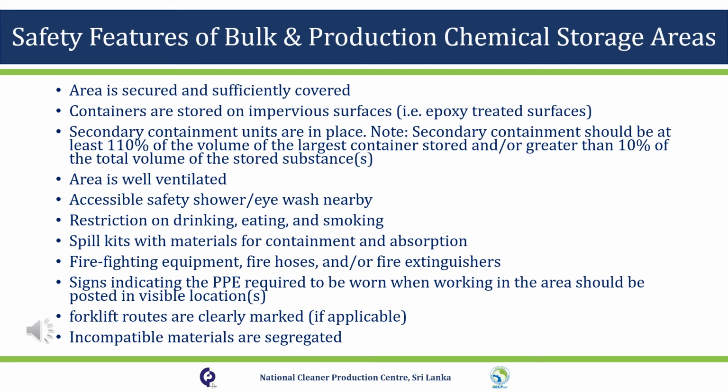Firstly, the chemical storage areas need to be secured and sufficiently covered. Containers should be stored on impervious surfaces such as epoxy-treated surfaces. Secondary containment units should be in place. This secondary containment should be at least 110% of the volume of the largest container stored or greater than 10% of the total volume of the stored substances. The area should be well ventilated. There should be easily accessible safety showers and eye wash stations nearby.